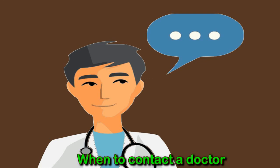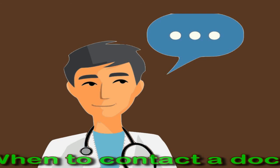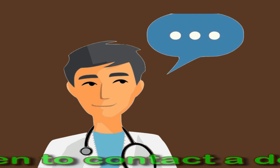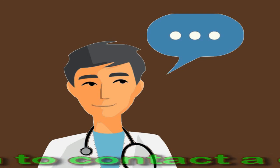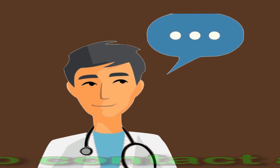The American Academy of Dermatology Association recommends that people contact a doctor for a rash if it affects the entire body. They also have a fever. The rash happened suddenly and is spreading. There is blistering or open sores. It is painful. There is an infection.